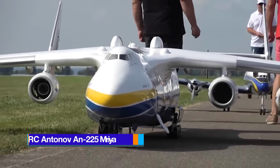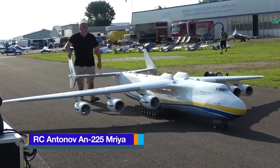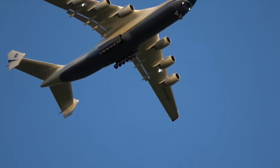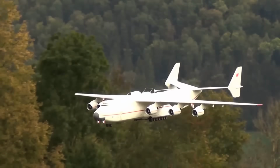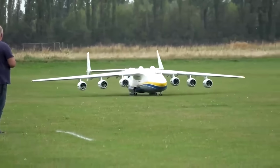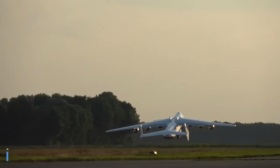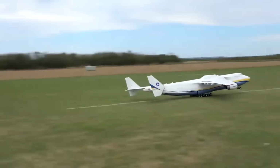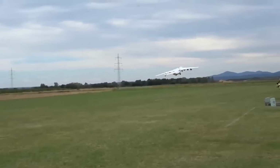RC Antonov An-225 Mriya. The RC Antonov An-225 Mriya is a colossal model replicating the world's heaviest aircraft. Built at a 1:16 scale, it features a wingspan of 5.8 meters and a length of 5.3 meters, with a takeoff weight of approximately 93.5 kilograms.